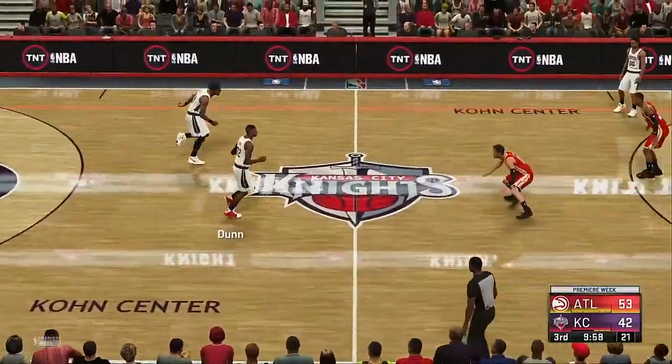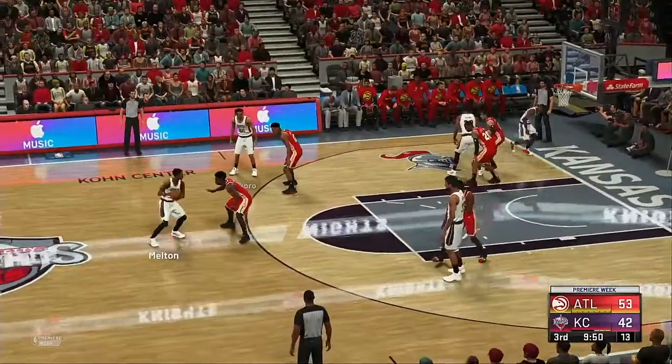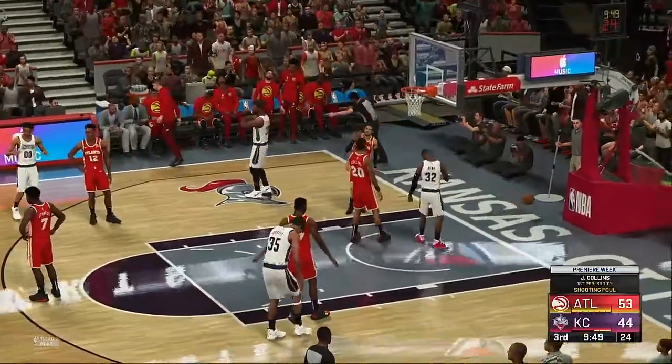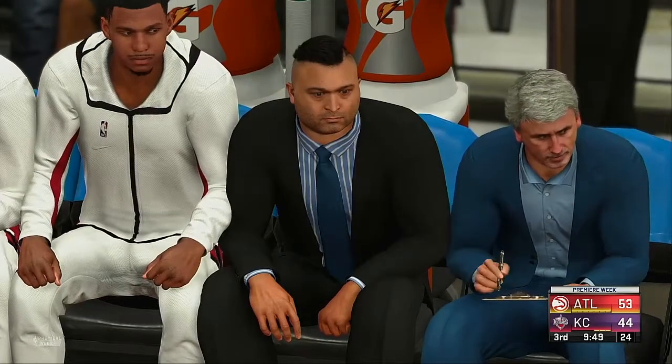Just about 2 minutes into the second half now. Pass to Okoro. Here's Melton. Inside. Here's Dunn. Whistle blows. Basket is good. So a chance here for a three-point play. And they've had assists now on their last three baskets.